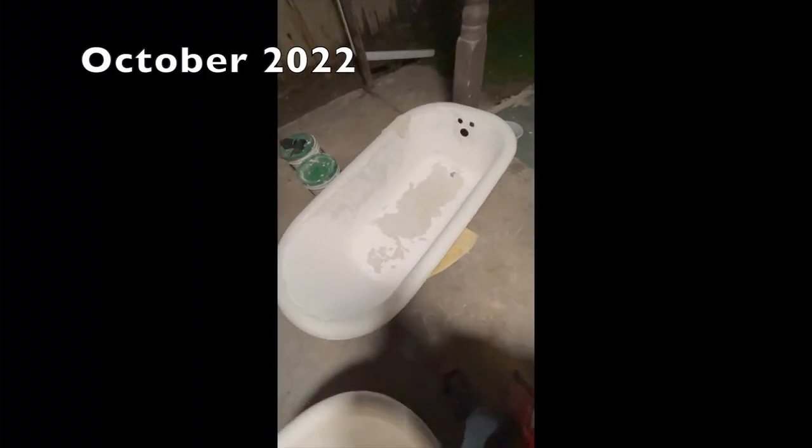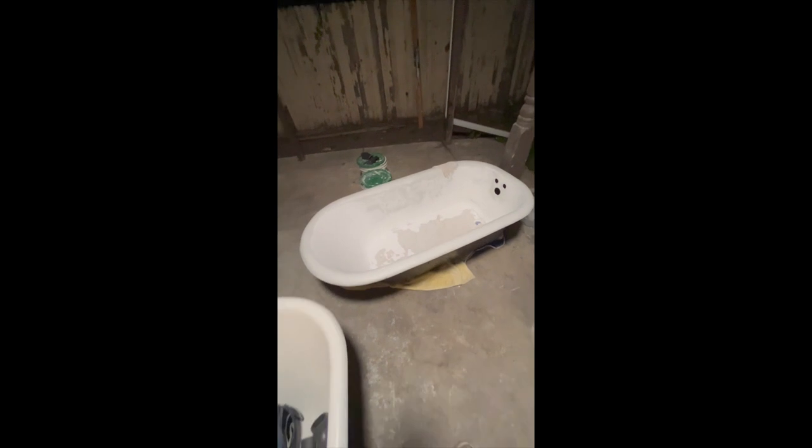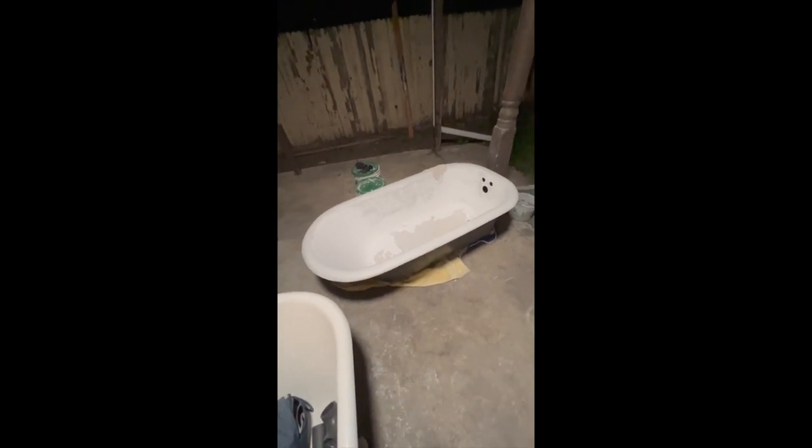Got this tub we're gonna refinish. It's been sanded with 60 grit, so we're gonna be putting the epoxy coating on it soon.